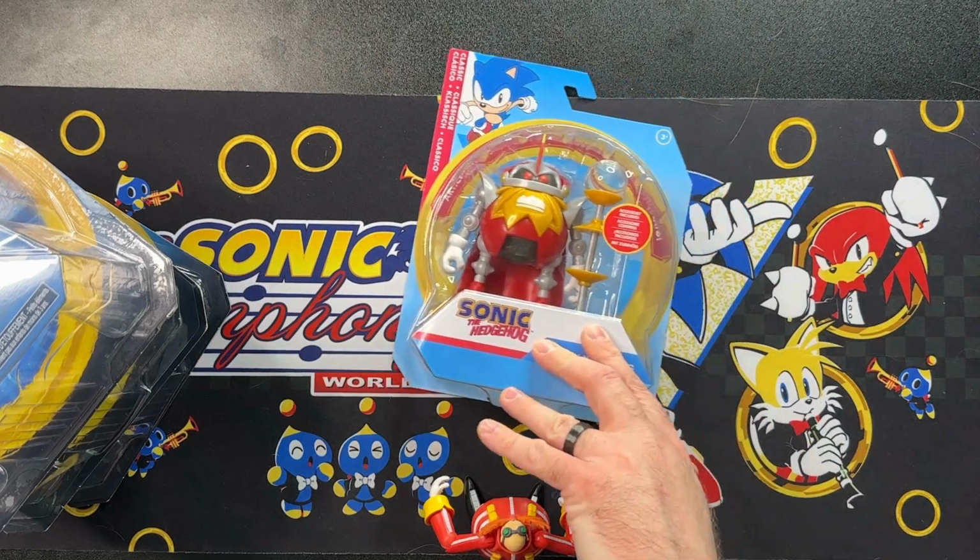Point is, I do want to get some of the other characters, but getting some of the robots, for example, like Heavy King, they'd be neat. I already have the Egg Robo, so I know there's other Sonic Mania robots that go along with it, so if I see them, cool. If not, it's not the end of the world.